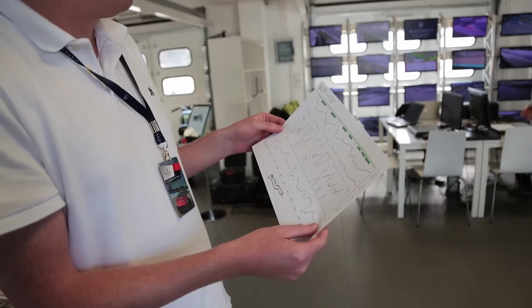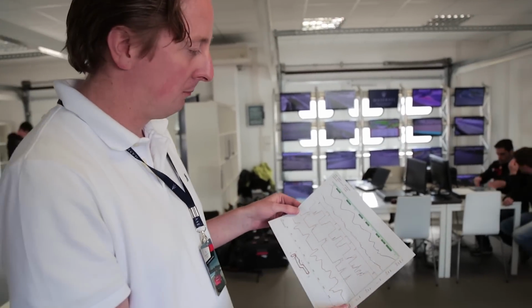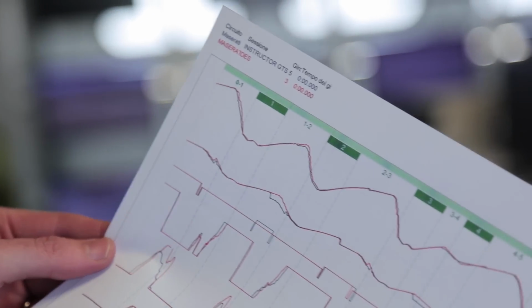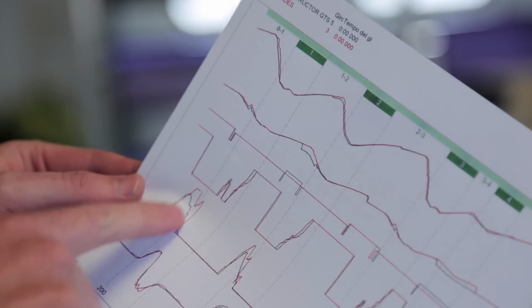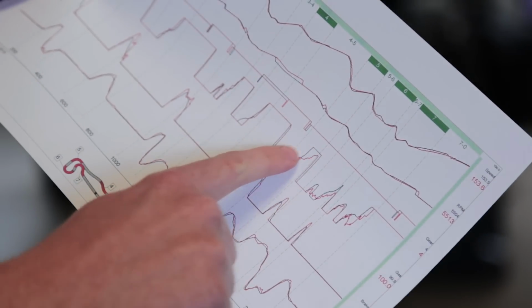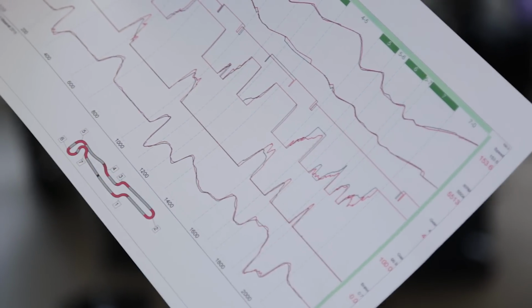It had telemetry on board, so now we're going inside to have a look at the telemetry and see how it did. The blue is the instructor, the red is me. Just in the braking part, I need to practice a little bit more, but look at the throttle lines, a bit distorted. But in general, I'm well pleased.